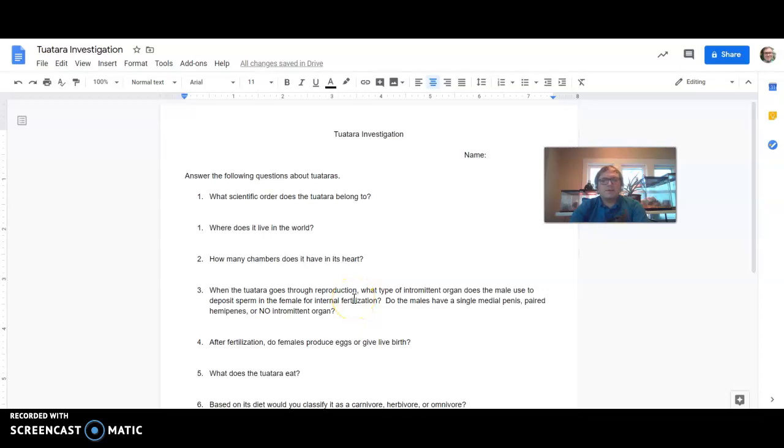Hey everyone, so I just wanted to give some quick instructions here on the Tuatara investigation, just to give an explanation on this one real quick. So this is similar to the ones we did with the amphibians, but this one is going to be just about the Tuataras. With Tuataras, there isn't really a lot of room to select from. They're pretty similar to one another, and it's debatable whether or not they're one species or multiple species. So we're just talking about the Tuatara in general for this one.